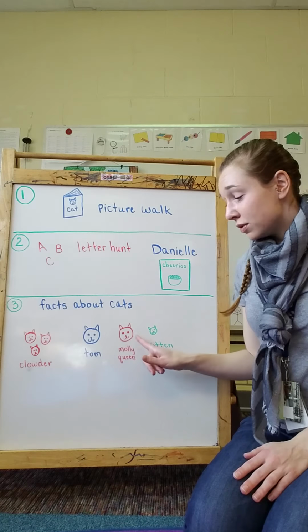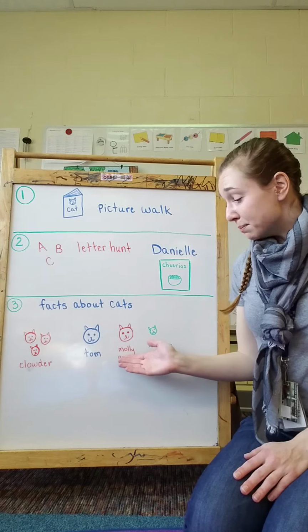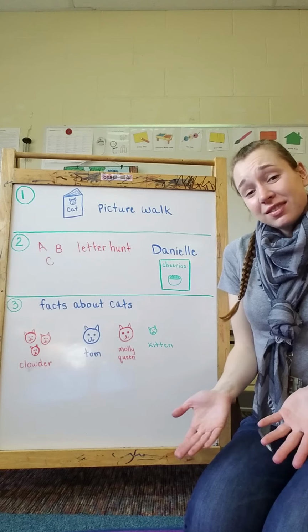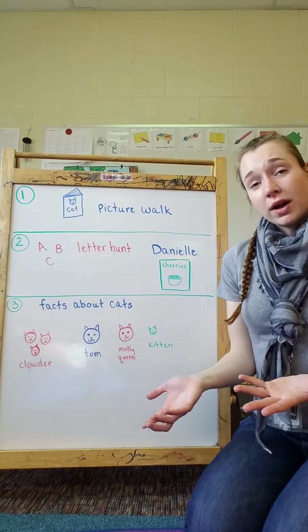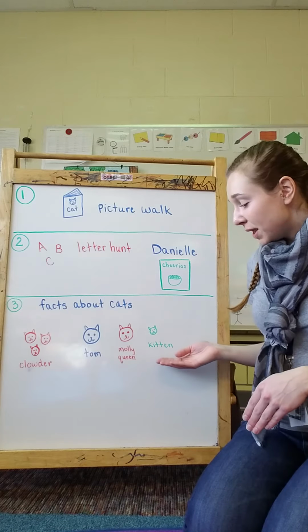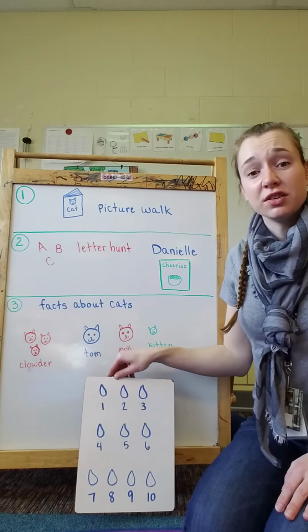And a girl cat, which I drew here in red, is called a Molly or a Queen, which I think is very fitting for girls. So yeah, girl cat, Molly, or Queen. And a lot of us already know that baby cats are called kittens. So they have special names, even though we might call them all cat. If you really want to be specific, you can talk about a boy cat is called a tom, a girl cat is called a Molly or a Queen, and a baby cat is called a kitten. Pretty cool, huh?